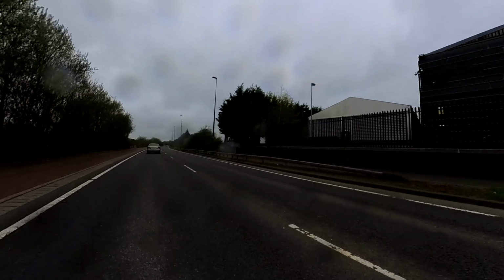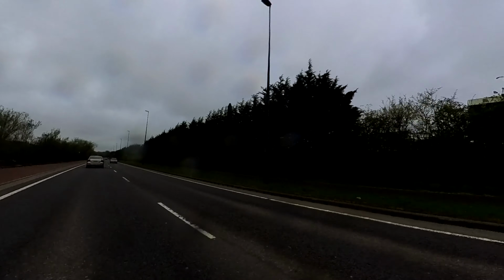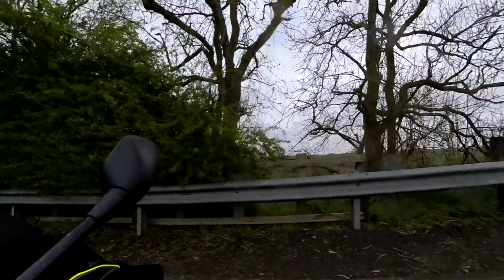So coming up here on the right is something I do actually drive or ride past quite a lot. To me, it always just looks like a giant crane every time I go past. Just reminds me of a giant Crayola. You might think it reminds you of something else. If you do, get your mind out the gutter.